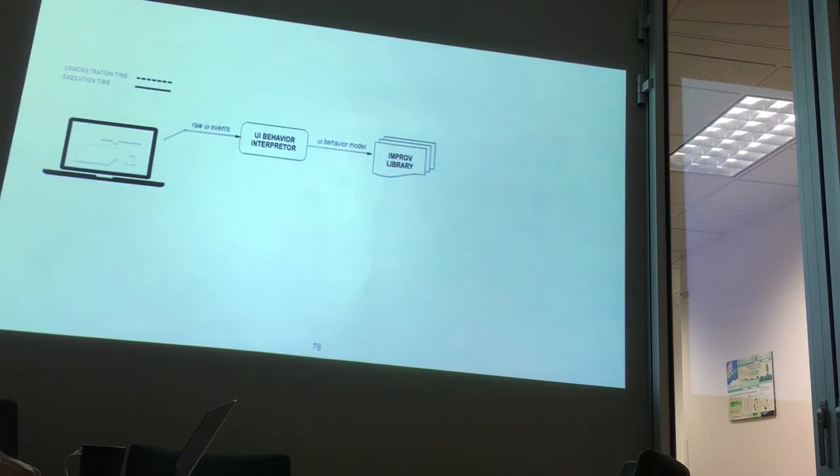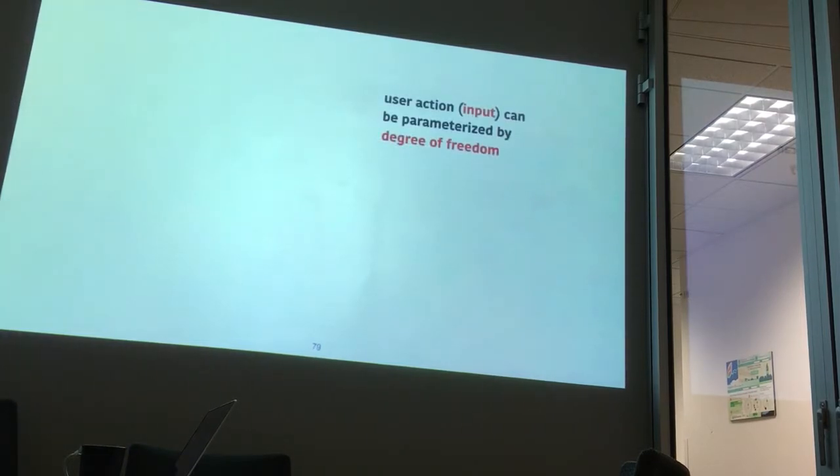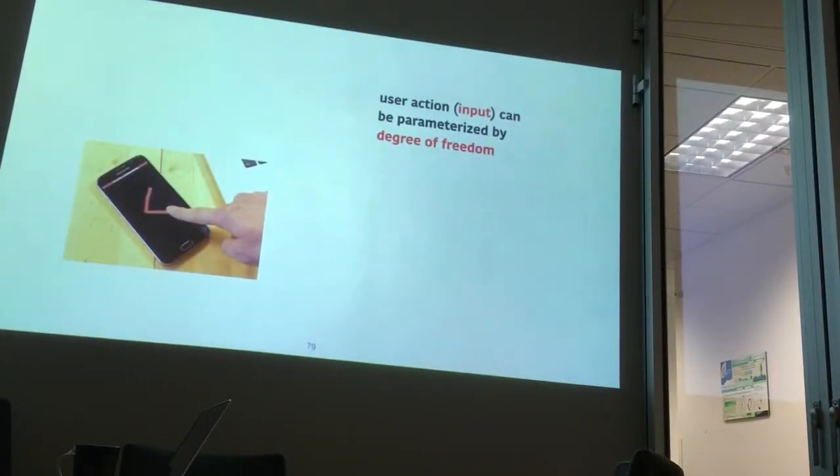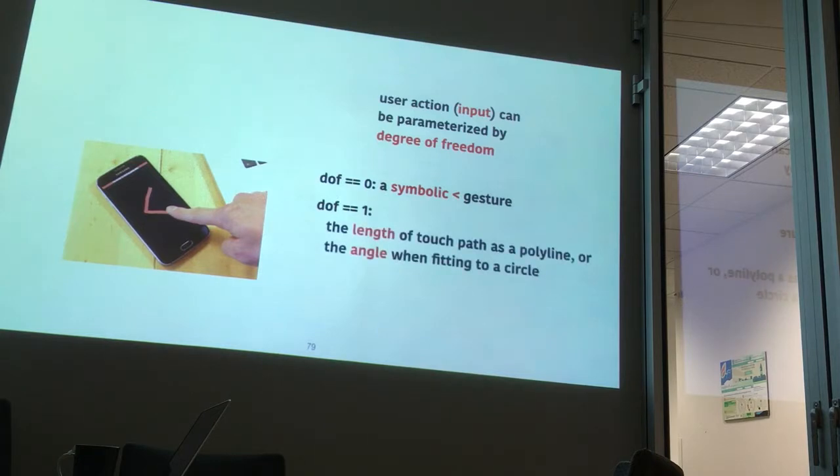For the second half, the user is going to go to some other device and demonstrate the input. And again, input can be parameterized by degree of freedom, knowing what DOF is already taking place on the output. So let's say a user is performing a left bracket gesture on the phone. If we already interpret DOF as 0, then we treat this entire input as a gesture. If it is DOF1, then we can either try to fit it to a polyline in which we measure the length, or we can try to fit it to a circle in which we measure the angle. So both give one variable because it's DOF1. And if on the output side it's DOF2, then we simply take x and y coordinates without assuming whether it's a symbol, a line, or a circle.